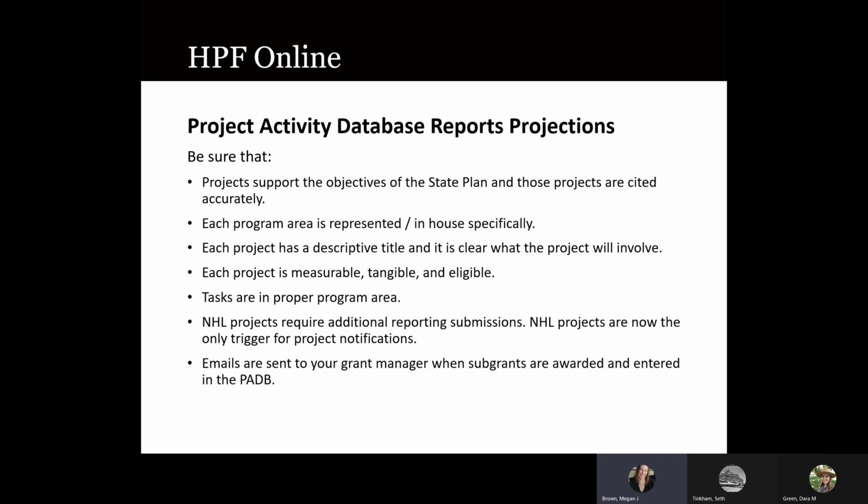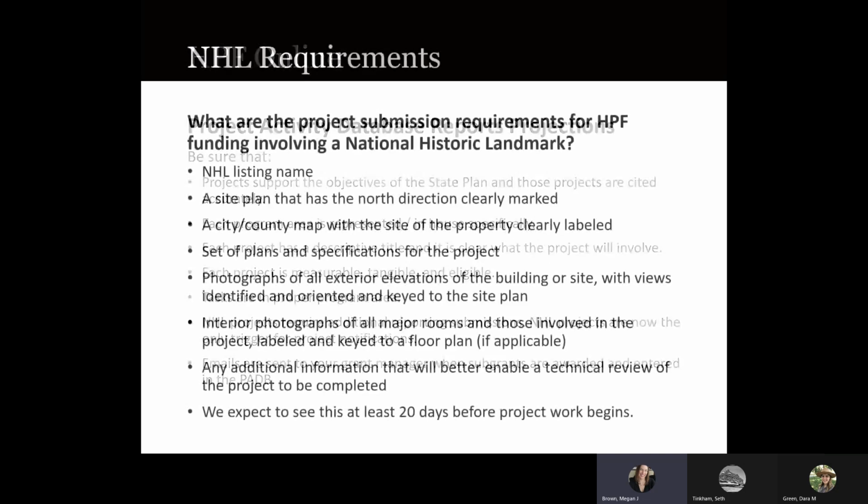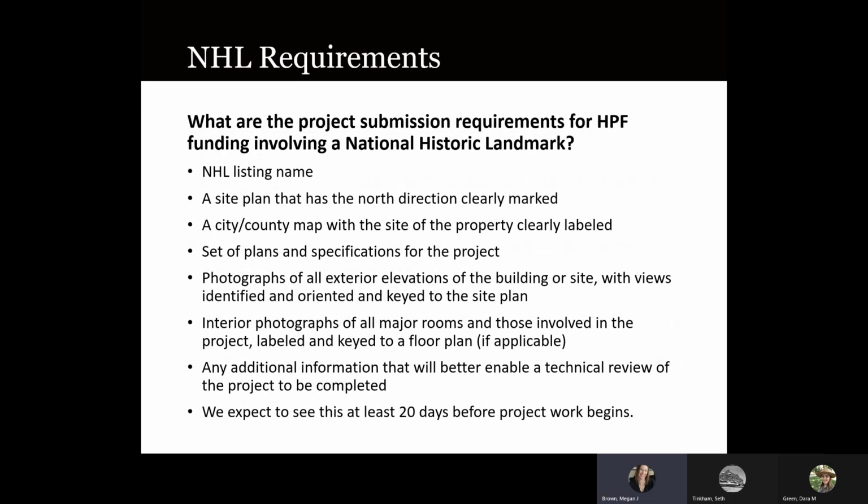National Historic Landmark projects do require additional reporting and submissions, and you can now do that through the HPF online, but they do trigger that kind of advanced warning and advanced approval. For those NHLs, let's talk a little bit more about that in detail.